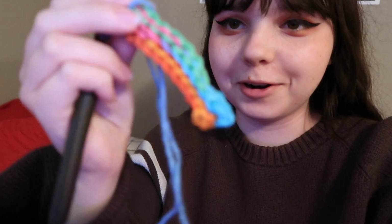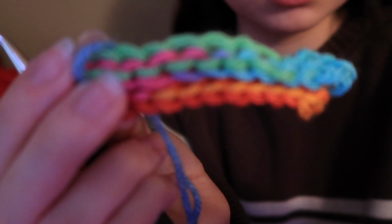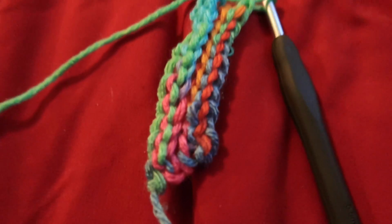That's what we got so far. I don't know why I can never do it right. Can you see? I don't know, but I don't think this is gonna look very much like a square, but let's see how far I can do it before it gets super shitty.